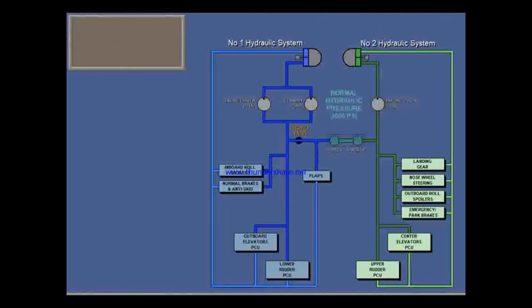A priority valve, normally open, closes if pressure drops below 2100 psi in system number 1. This shuts off power to the flaps and PTU, maintaining pressure for the other number 1 consumers. Isolation valves in both systems perform a similar function to the priority valve. If fluid level in a system gets too low, the valve closes. For system 1, the valve isolates the inboard roll spoiler, normal brakes and anti-skid system, leaving the rudder, elevators, flaps and the PTU powered, and for system 2, the valve isolates the landing gear, nose wheel steering, outboard roll spoilers, and emergency and park brakes, just leaving the rudder and elevators powered.